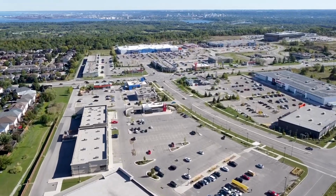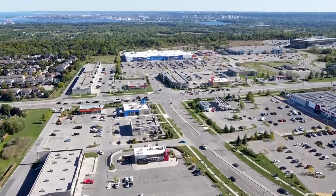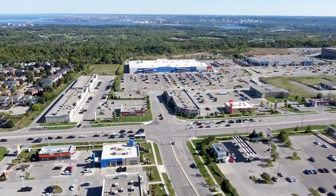Then as for Waterdown shopping options, you're not going to find any big malls like Eastgate Square in Waterdown. Rather, instead, you're going to find some large shopping center plazas that you can visit, typically along Dundas.